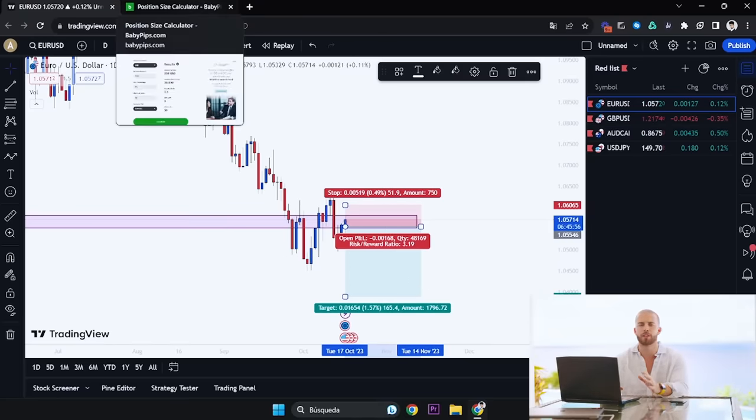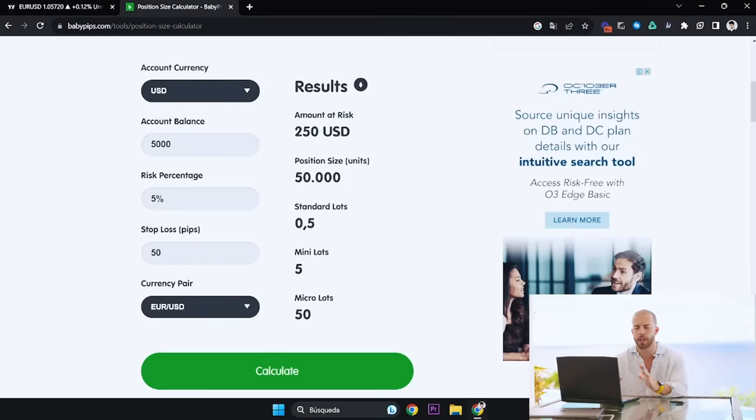So what we do is every single time we take a trade, we come here, we calculate the risk, then we go to MetaTrader 4, MetaTrader 5, and we plug it in. So there's never a right lot size. There's never the same lot size because every single time it's different.